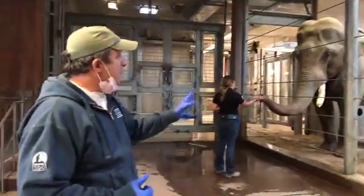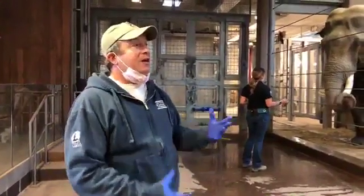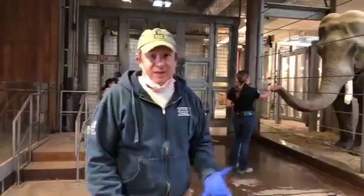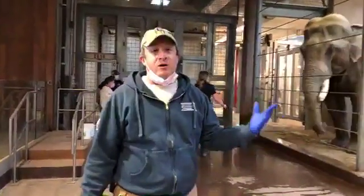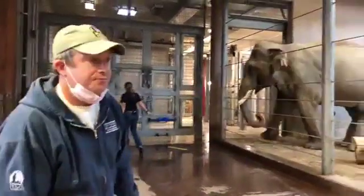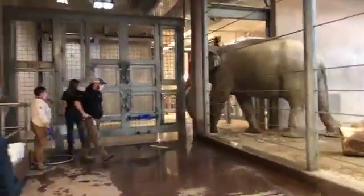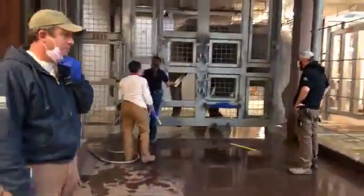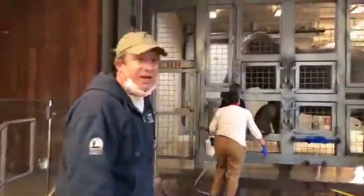But today we're going to focus on Groucho and how we take care of him, especially his feet, and how our relationship with him allows us to do what we do as far as his husbandry or animal care. What we see right now is Groucho going over to the side stall where he will present his foot for some foot checks. Is that right? That's correct.